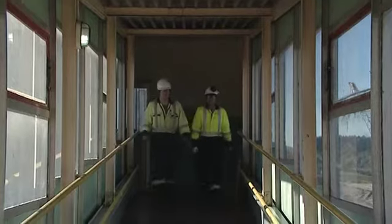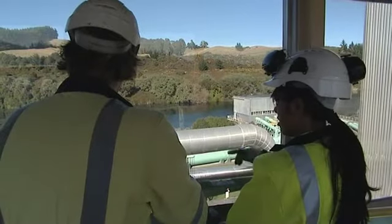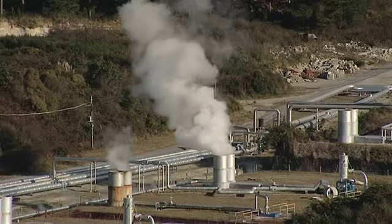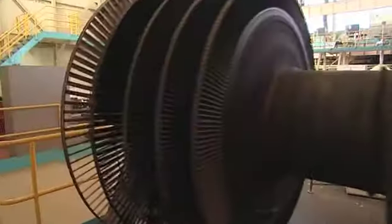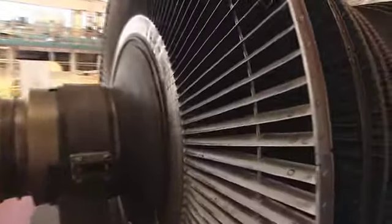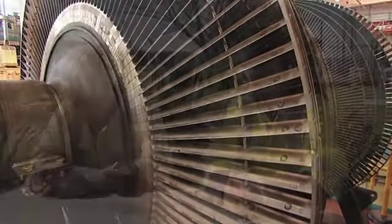When the job is finished, Alexis gets a tour of the Wairake station. When built over 50 years ago, it was the first of its kind in the world. Today, some 60 underground wells pipe steam, a renewable energy, to the station to push the turbines around that generate power. So what sort of people would be right for this job?